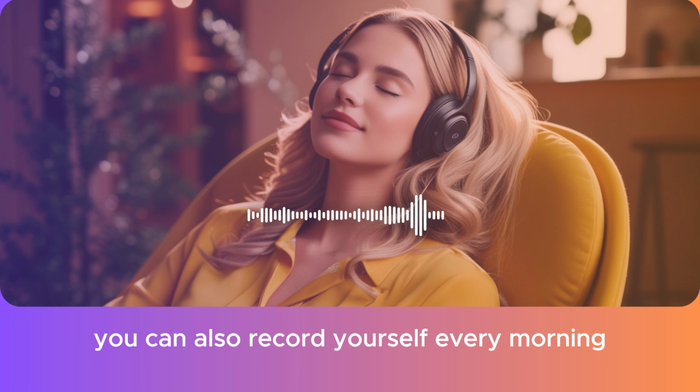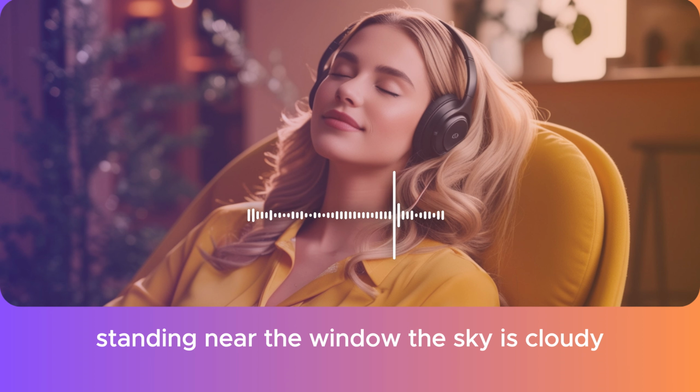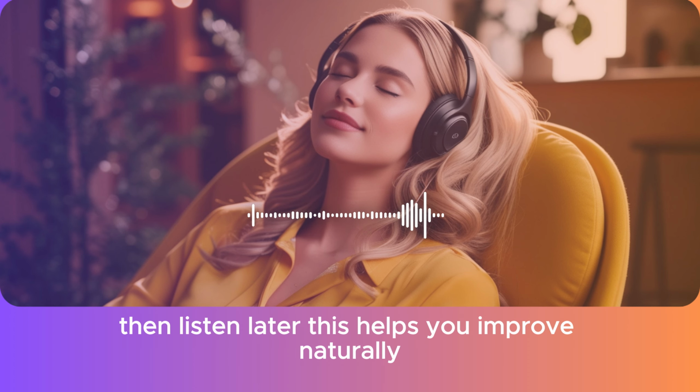You can also record yourself. Every morning, describe what you see. For example, I am standing near the window. The sky is cloudy. People are walking to work. Then listen later. This helps you improve naturally.